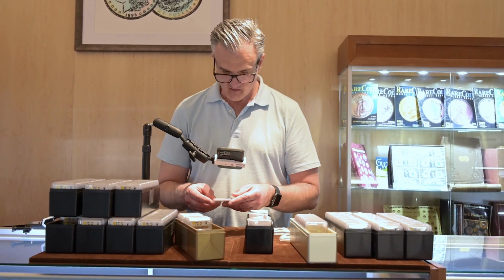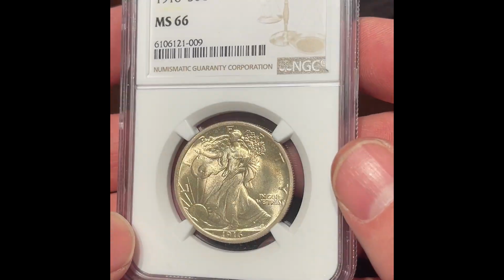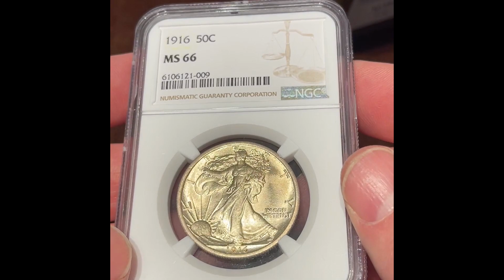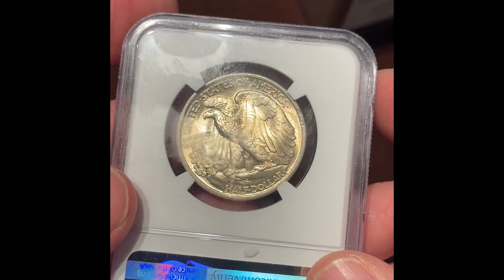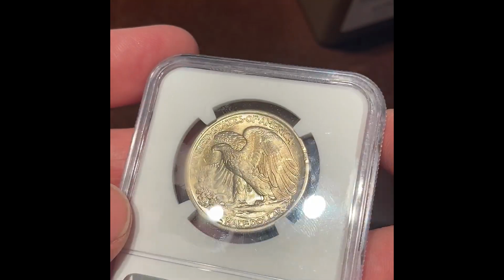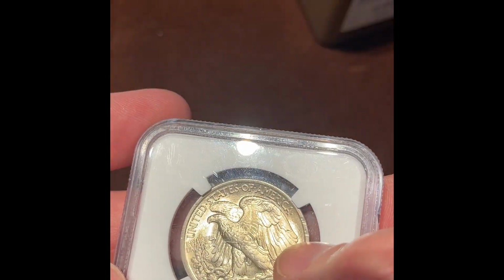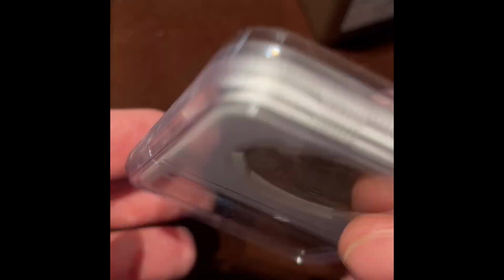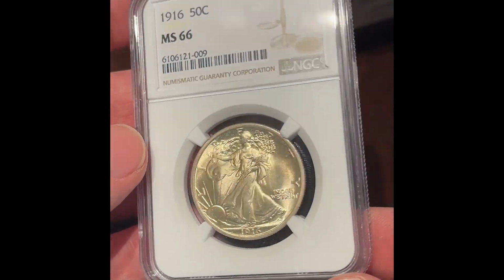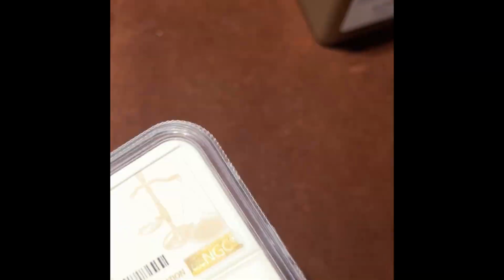Here's a 1916 half. It's a beast. So, I mean, that, to me, first look, a 67, no question. On the reverse, there you go, bingo. See, it's almost a little bit of damage on the rim right there. That's not on the plastic sheet. So that's what really hurt it from getting a CAC sticker. But is it a 66 with that? Yeah. I mean, look at that coin. That's a solid 67 without that. Nice coin though. All right.